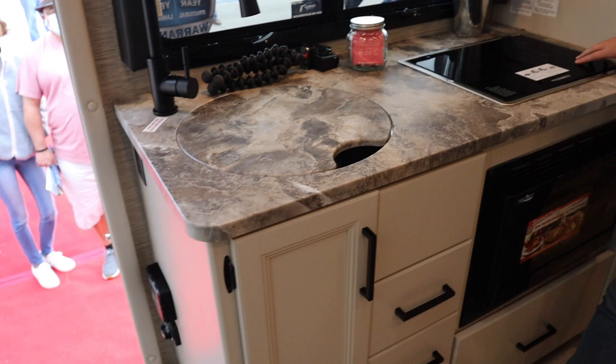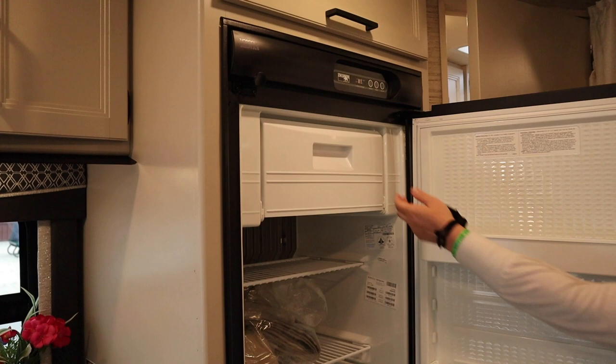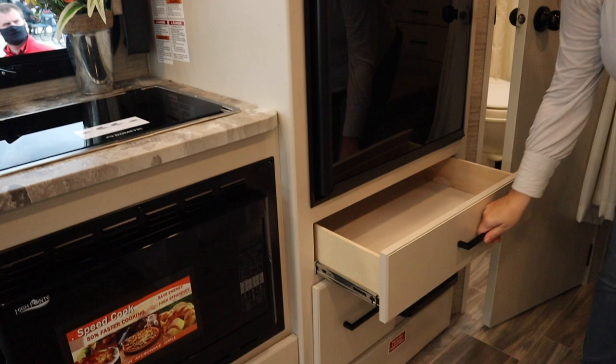Double burner stovetop. Convection microwave oven. Refrigerator with freezer up here. Again, just look how big these drawers are. Plenty of storage. And then check out the bathroom.